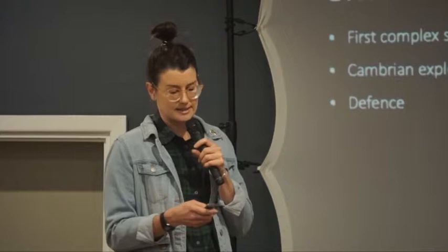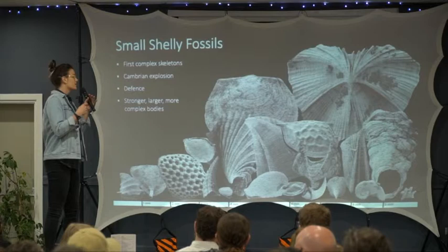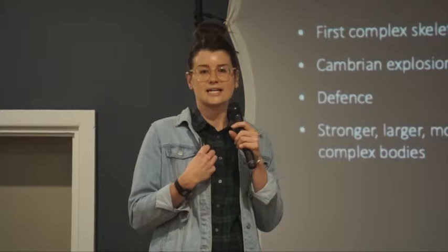But being able to biomineralise hard parts is also important for evolving bigger, stronger and more complex bodies. So the evolution of a controlled biomineralisation of a skeleton is a really important element of the Cambrian explosion.